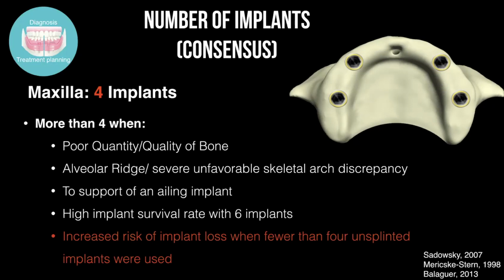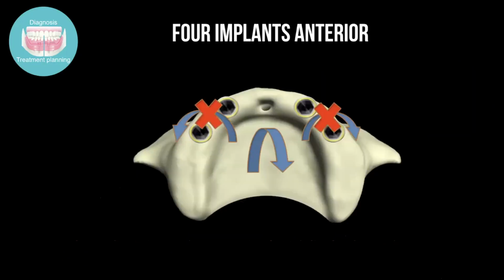And because of the force generated to all the implants unevenly, you will increase the chances of failure. So many times we add more, also because we would like to support some ally implants, which is very common. So where to place those 4 implants? Actually, in contrast to the lower arch, we would like to have our implants a little more posterior.